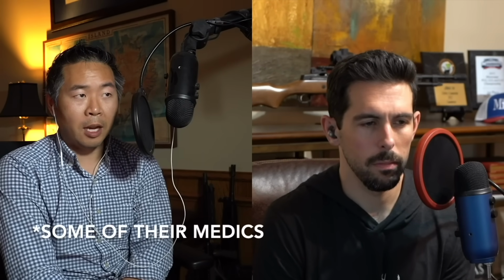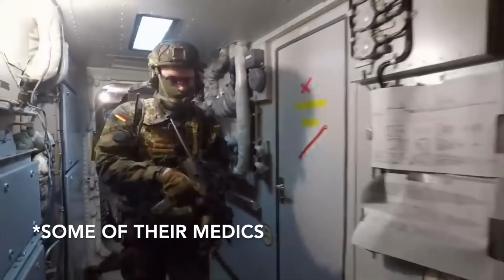And this is a smaller version of that for those troops who require this. And the interesting thing is the Germans, the Bundeswehr, their medics do carry MP7s. That's something that they do actually use. The Norwegians, their auxiliary personnel do have MP7s. That's not a special operations weapon system.